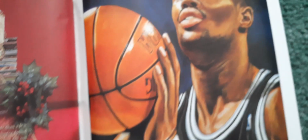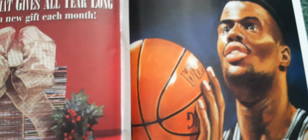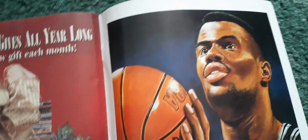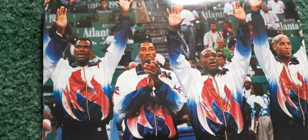So, yep, get to the end of this one, and we got a nice David Robinson artwork on the back inside cover. And I like when they were doing the art instead of the ads. And so we got a nice David Robinson. And then, of course, Dream Team number 2 on the back.